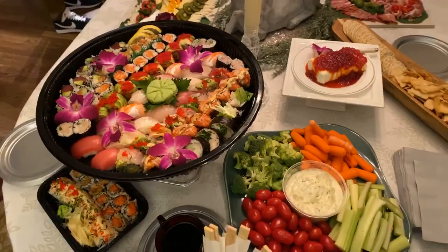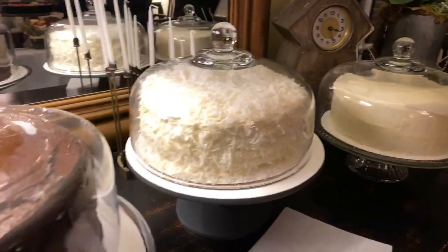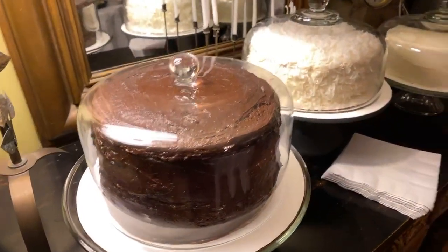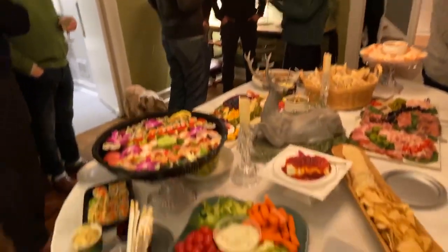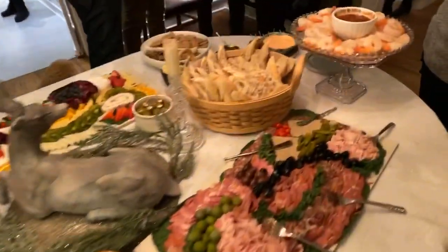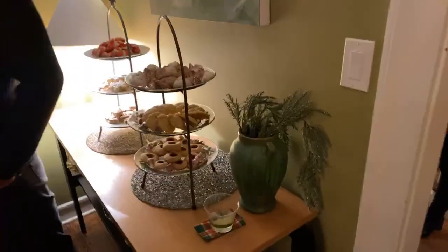Sushi looks good. So does all the cheese. And then look at over here. Look at all these cakes. These are probably homemade because Robert actually likes to bake. Food is always a good thing. And then there are some desserts over here.